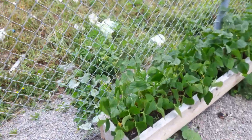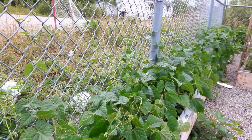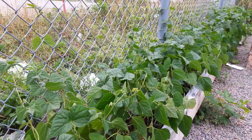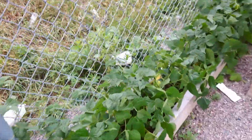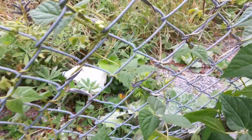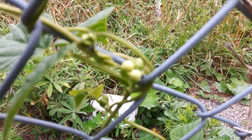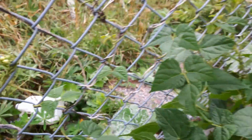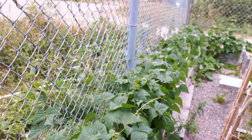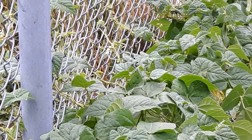These are my other Kentucky pole beans. There was a whole 25-foot row there, and they're flowering. You see, they're starting to flower. Let me see if I can get that clear. Anyways, they're flowering, so in about 2 weeks I should have beans.